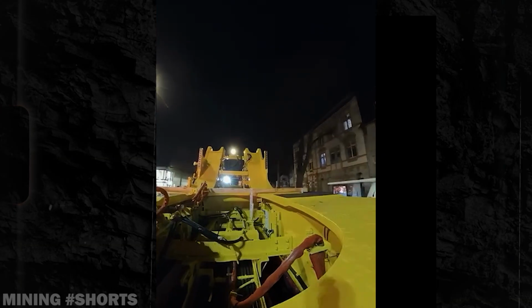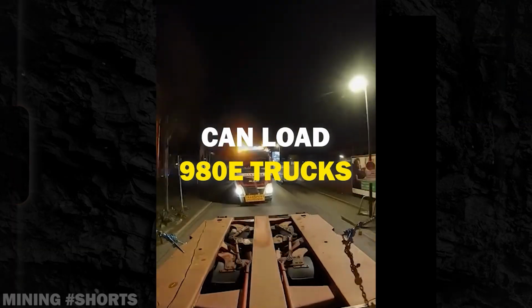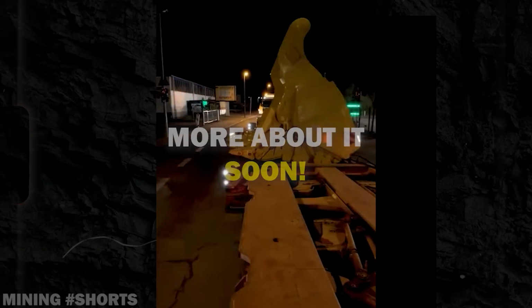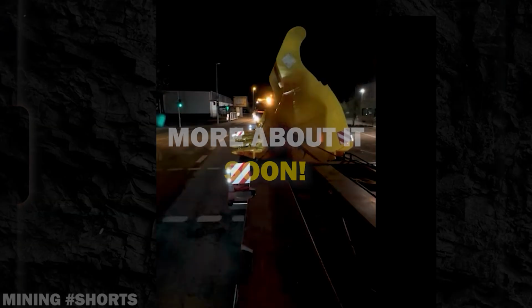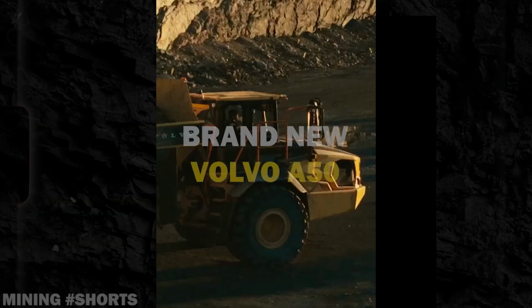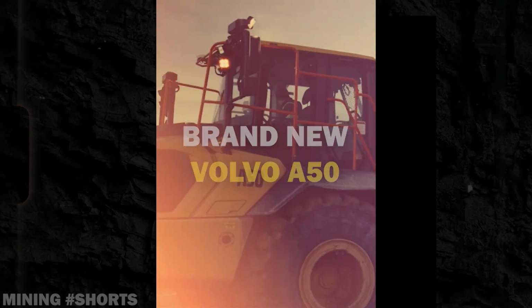As mentioned by Komatsu last year, the PC 9000 is optimized to suit the brand's 830E through 980E mining truck sizes, improving cycle times and lowering the overall cost per ton of material moved. Exciting times for mining. So what do you guys think of this brand new Volvo articulated truck?